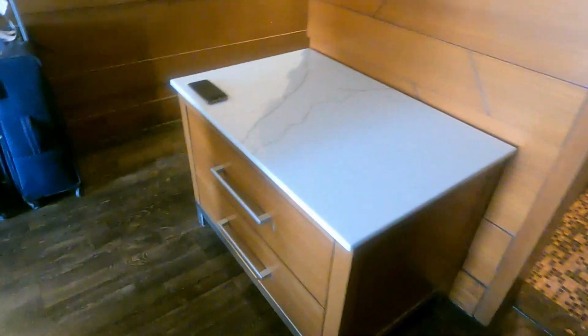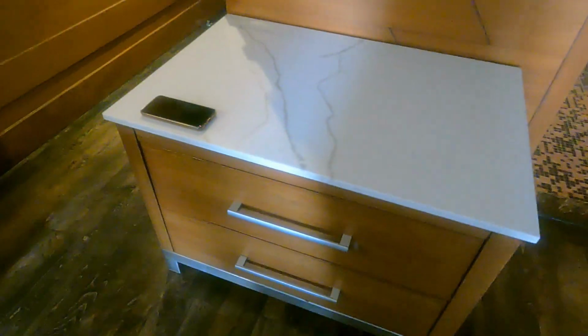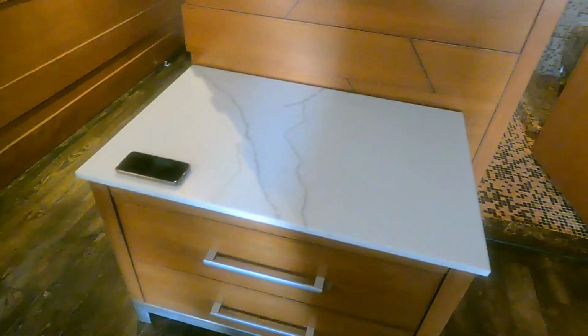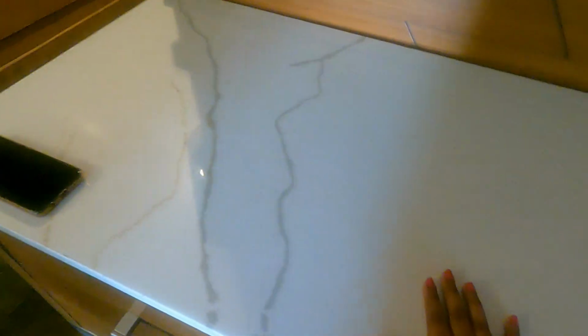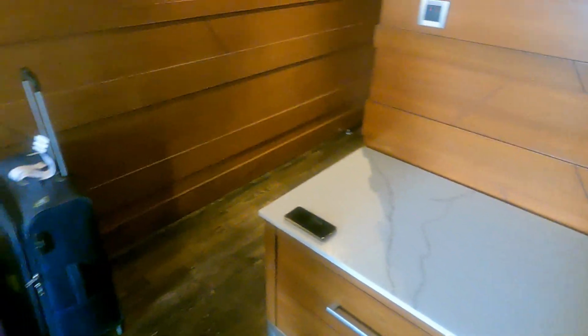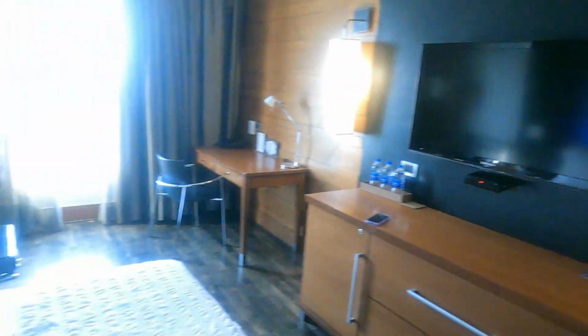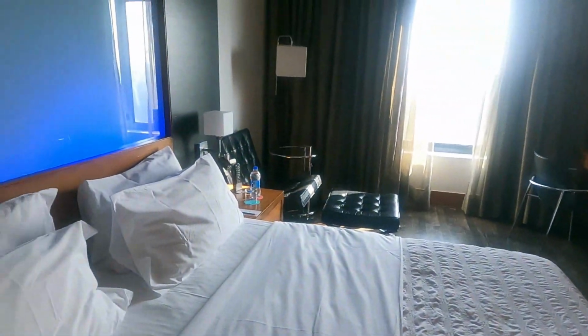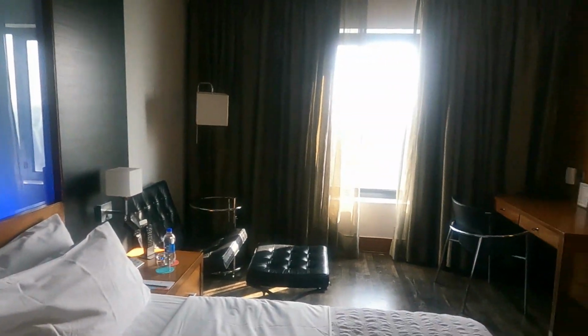So this is it. And then obviously there's also a luggage table, where you can keep your luggage and open it and all. It has a nice marble finish. The look is really good. This room I would not say is huge or extravagant, but the finishing is really nice. They have tried to really upscale it with the finishing. So it has a blue background behind the bed. So that's the room.